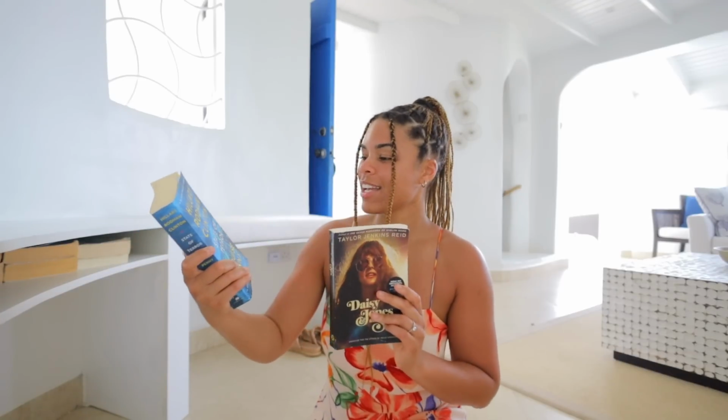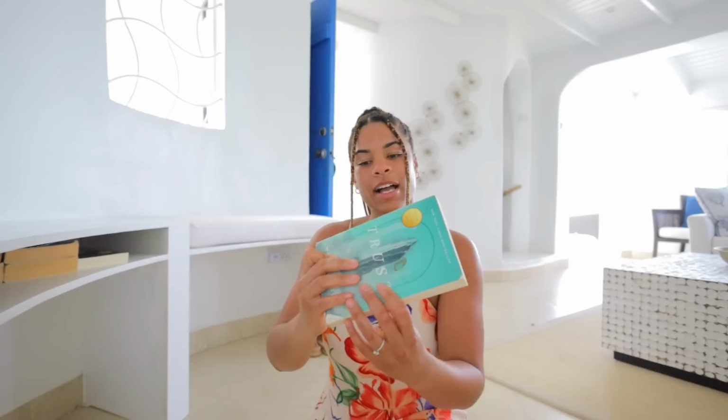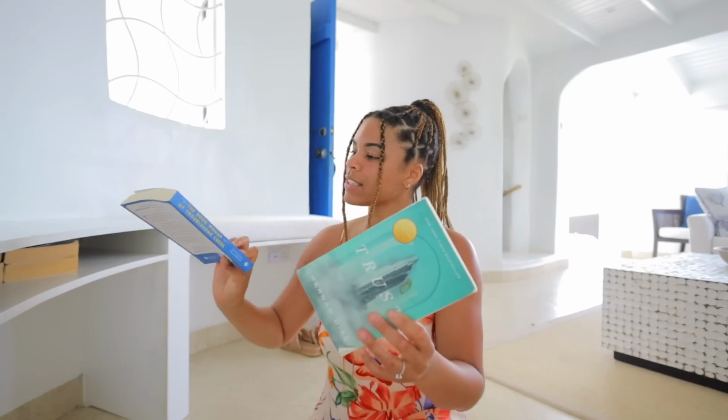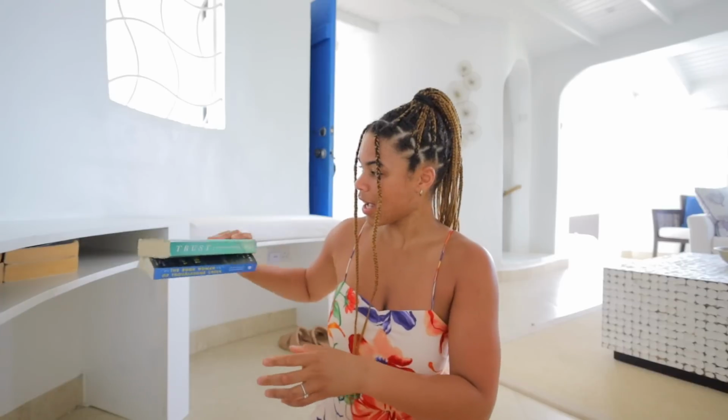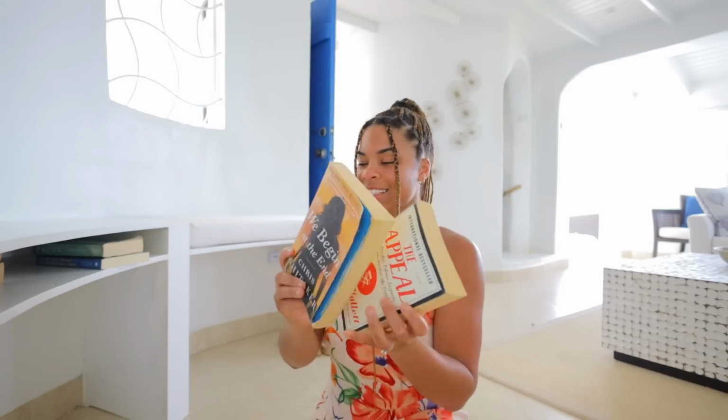But they have Daisy Jones and the Six by Taylor Jenkins Reid. They have State of Terror by Louise Penny. This is supposed to be a thriller. It says a pulsating thriller from People. They have Trust by Hernan Diaz. They have The Book Woman of Troublesome Creek. These are all books I have not read except for Daisy Jones and the Six. I did read that one. We Begin at the End by Chris Whitaker. The Appeal by Janice Hallett.